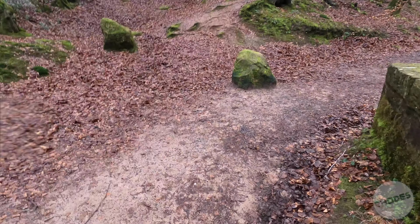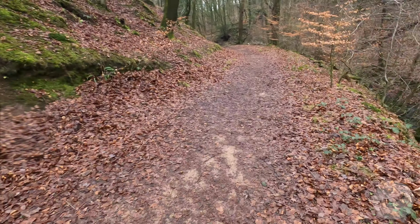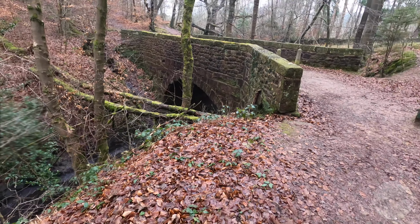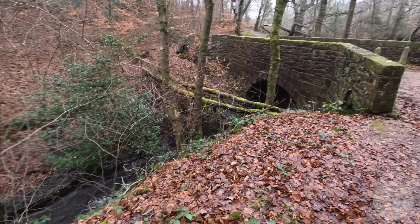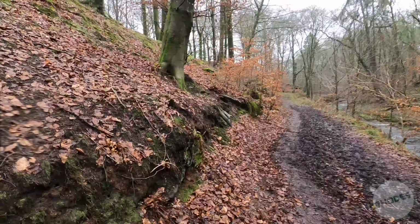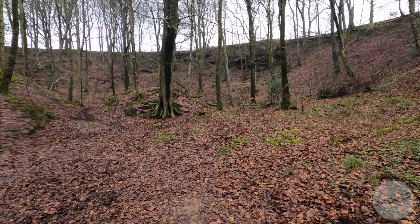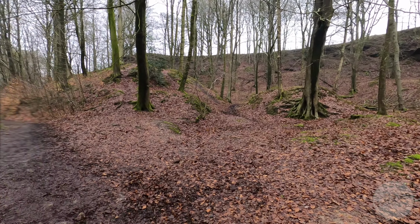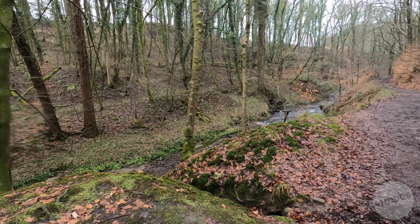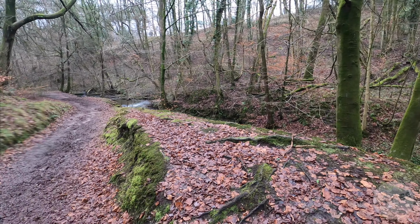So let's carry on down this path, and I will stop it briefly again just to show you, because this is part of the Tolkien area, where he got his ideas for Lord of the Rings. So in the summertime especially, you can see where they got the actual feel for the film, especially this area here. Every time I walk past this bit, it reminds me of the Shire and stuff in Tolkien, if you're into those types of films. But yeah, this is apparently where he got his ideas.